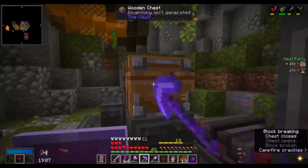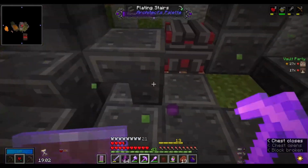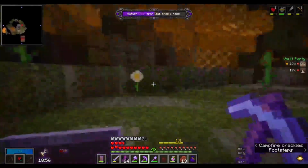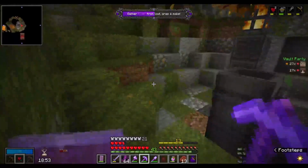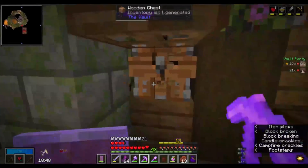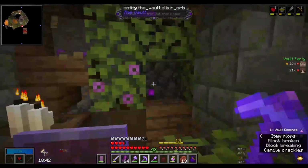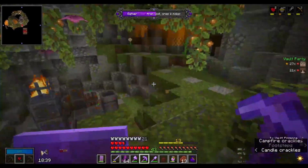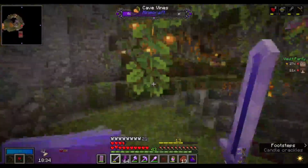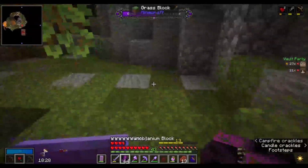Sitting here trying to break an ornate chest and I realise I don't have the ornate affinity. That is quite annoying, I'm sure. It's the only one I'm missing. I got 3 out of the 4 on my pickaxe. Bit of help, please. Living. I believe I have. Right, why have I heard more of them around here? I think you're hiding through there.